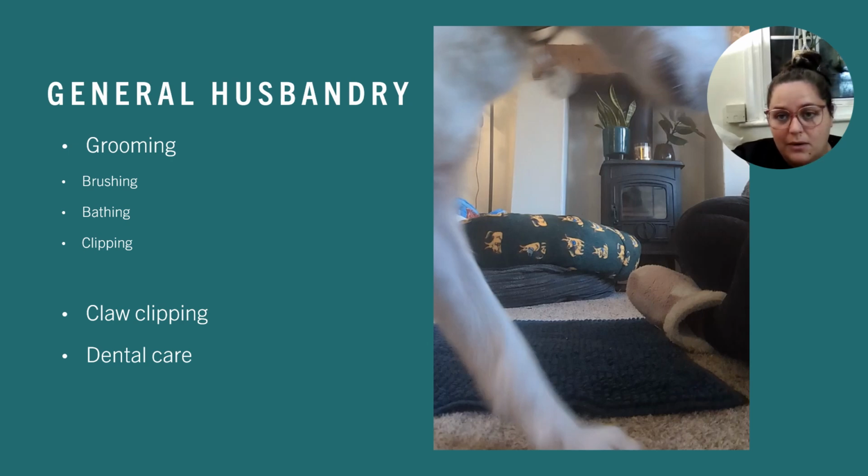We pop her up on the table and she'll let anyone do anything because she gets to eat some liver paste while she's up there. Her food drive makes her very handy to work with. But yeah, she's done really well with all of vet training.